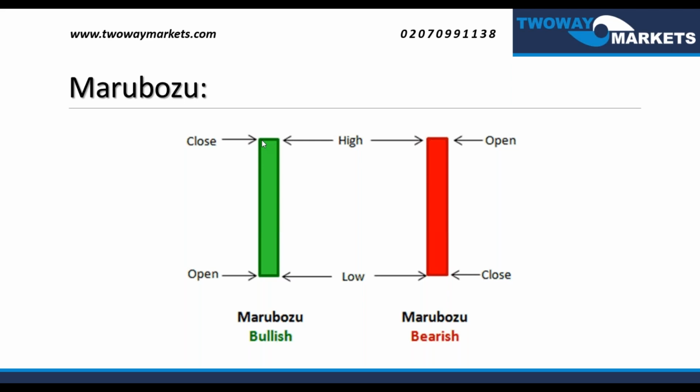So whether you're looking at a 5-minute chart or 4-hourly, daily, monthly, whatever it might be, it's just a very powerful continuation candle pattern. It just means that as there's been such strong momentum showing in this particular pattern, the following candlesticks are likely to continue that trend.